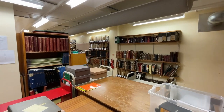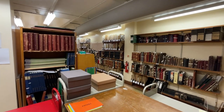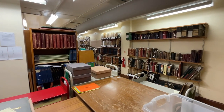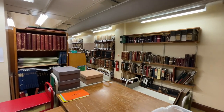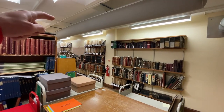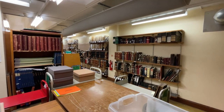Last time round we were in the basement strong rooms of B and C, and today we're on the third floor in the strong room known as Store E. If you've visited the reading room at the City Archives, it's very, very close by to this strong room. So this wall here, just beyond that wall, is the Archives reading room.